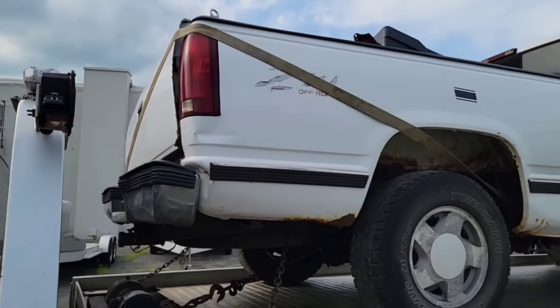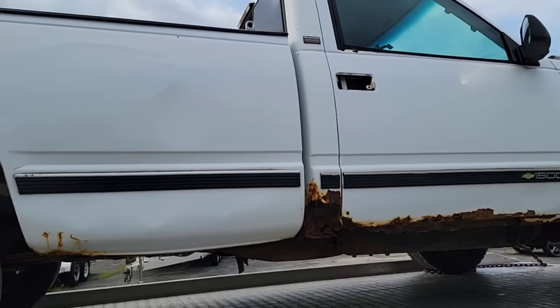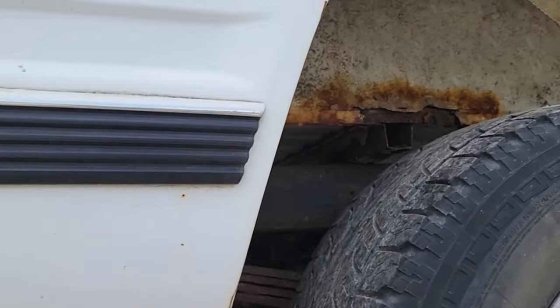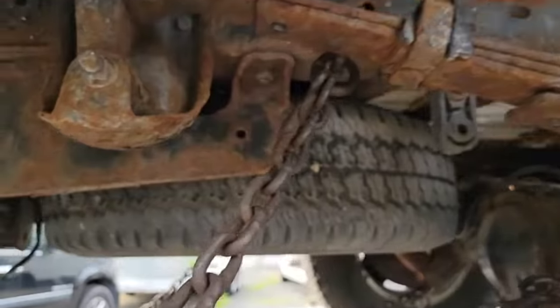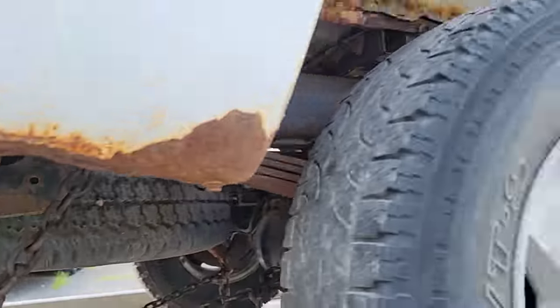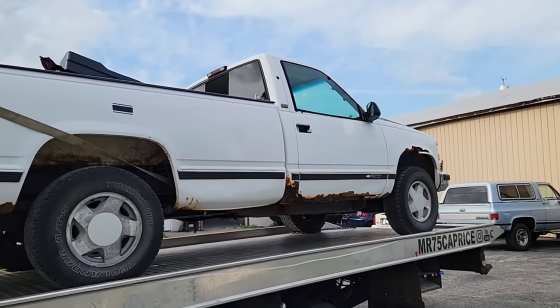I don't really see much interest in it, or should I say any interesting parts we should take off, with how rusty this thing is. It even got a spare tire. I bet you it's hard to take off, probably all rusty and stuff. Yeah, well, to the junkyard it goes.